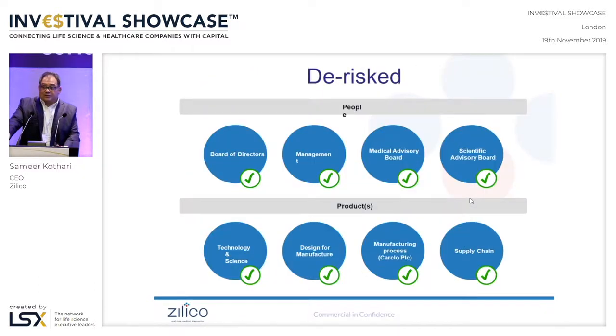So in summary, ladies and gentlemen, we have a significantly de-risked business. The science is proven. We have a product, the manufacturing supply chain has been de-risked. Now it's really the commercial challenge of getting this product onto the market.